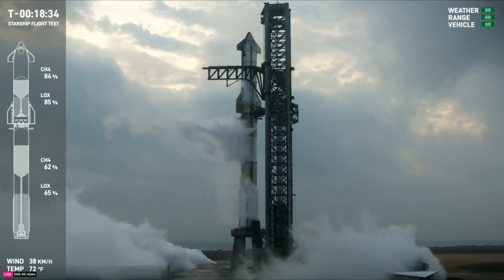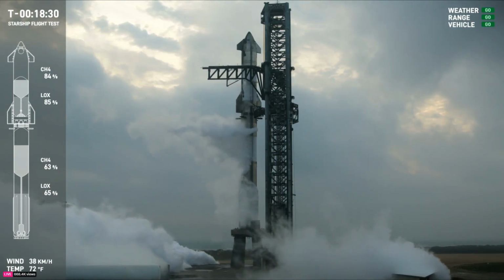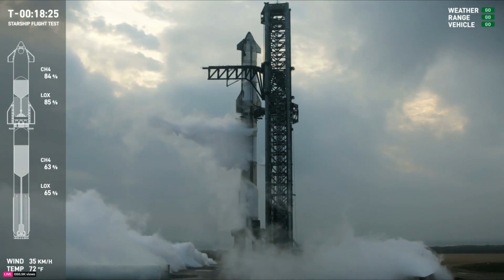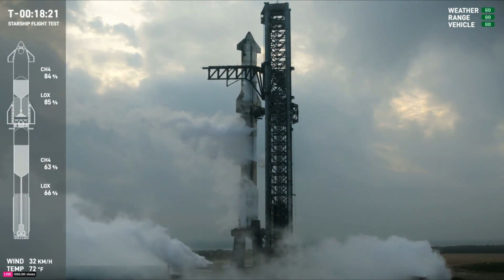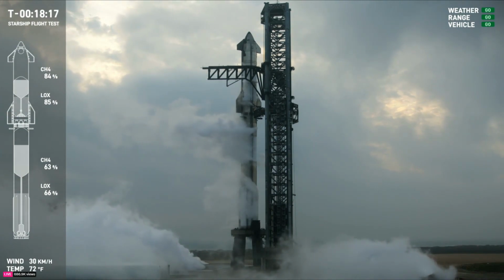We're expecting all of the prop to be on ship at about T-minus 3 minutes 30 seconds, and then booster prop load ends at T-minus 2 minutes and 50 seconds. Now, our final countdown and startup sequence is going to be the same as Flight 2. We already tested this on this booster when we did its static fire.